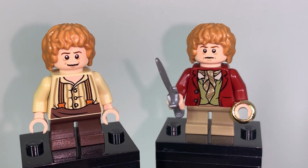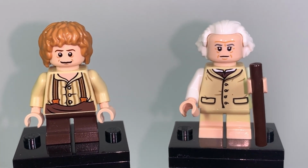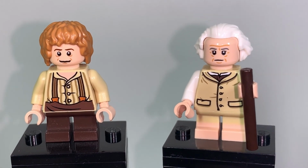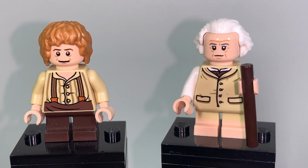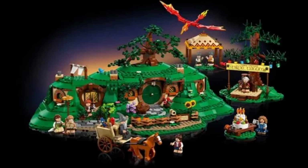This is a retrospective review, so here he is compared to the Old Man release of Bilbo that came out in the Rivendell set, which makes for a really great inclusion for this set now if you wanted to display this as a Fellowship of the Ring release. Of course, now in 2025 we actually are getting our own official Fellowship of the Ring release anyway, and I'm very excited to have that on hand.